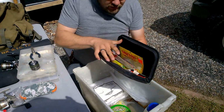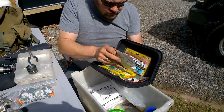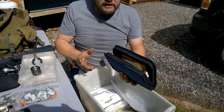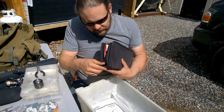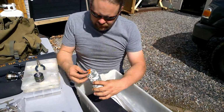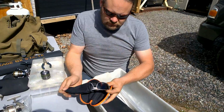This is just an assortment of stink baits. That's always useful. You fish a spot you fished 1,000 times with the same bait, and one day you go in there and it's just not working, you can try something different. Spare set of polarized lenses. Very nice.